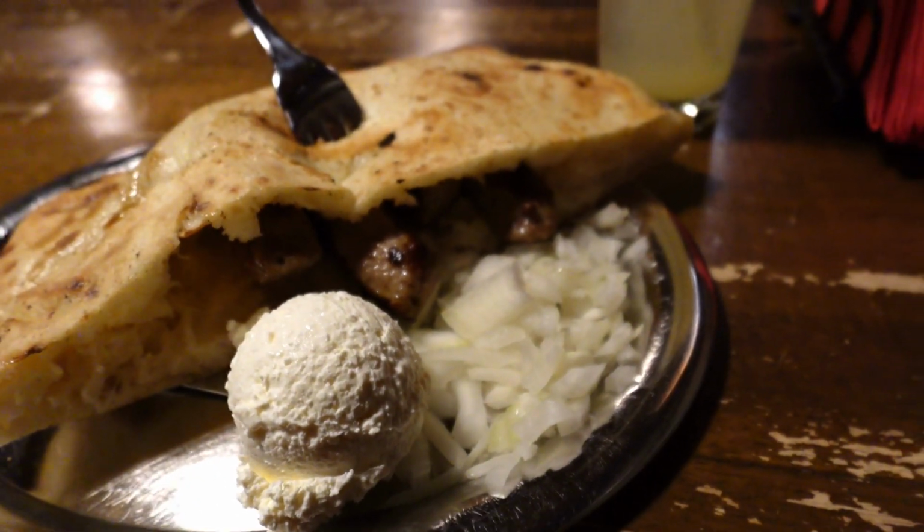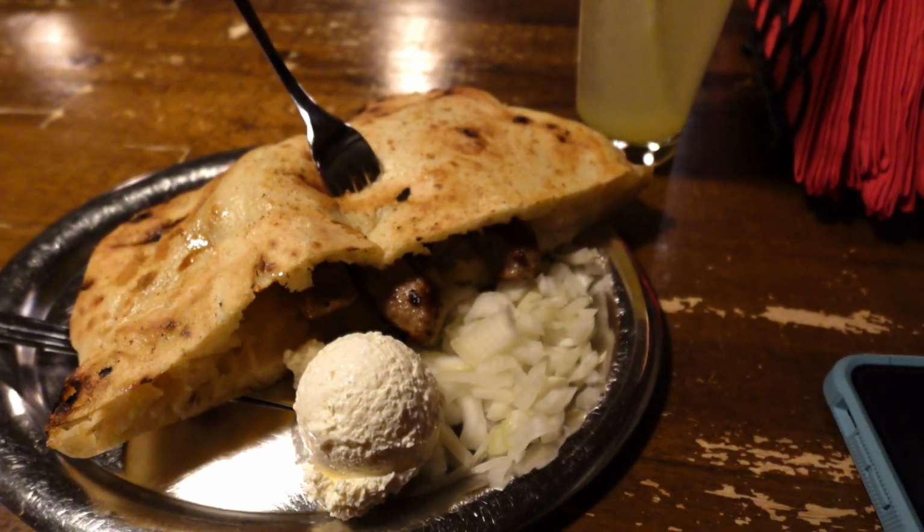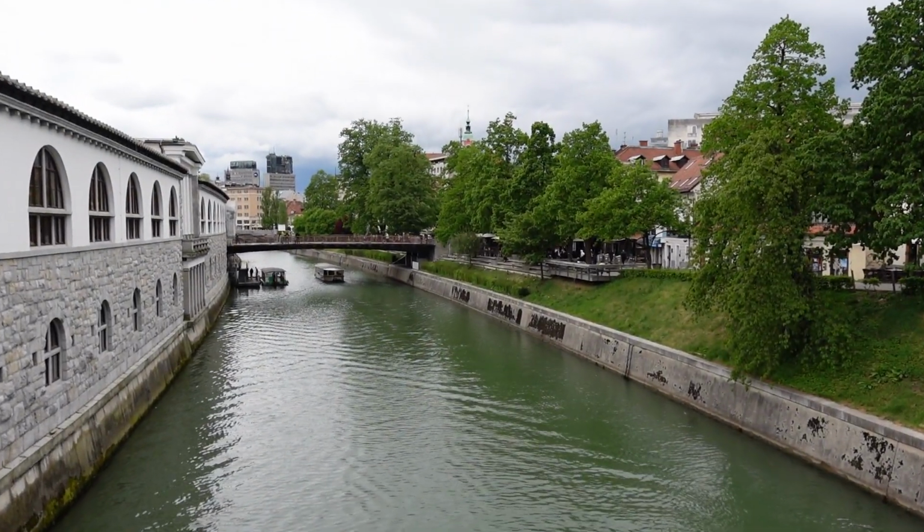End the day by dining on a traditional Slovenian meal, then wandering the streets and enjoying the vibe and city lights. I hope this itinerary helped you plan your Ljubljana trip. I know you will have an amazing time.